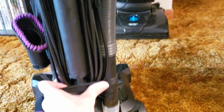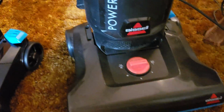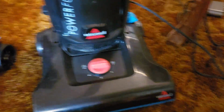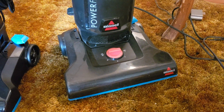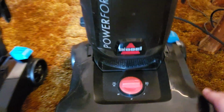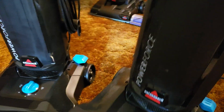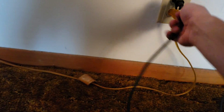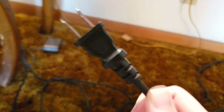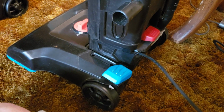Speaking of cables, one thing I have to mention is that this particular PowerForce bagged I actually got for completely free. I got this in the dumpster for my apartment complex, and it had a chopped cord on it. So I simply grabbed another cord, installed it on here, and the system is working like a champ. You can see the plug is a little bit different than the stock plug, but it does work, and it works very nicely. So I was able to fix the vacuum pretty easily, and the motor wasn't bad on it. The motor still sounds pretty decent.